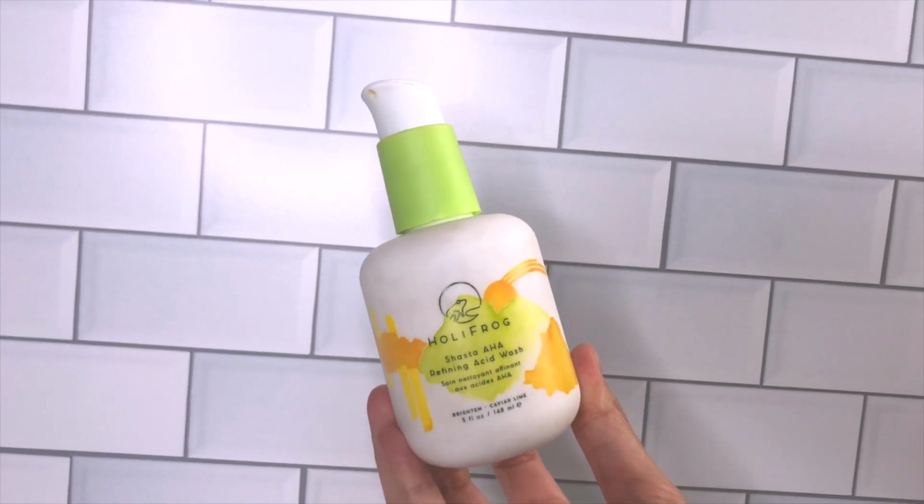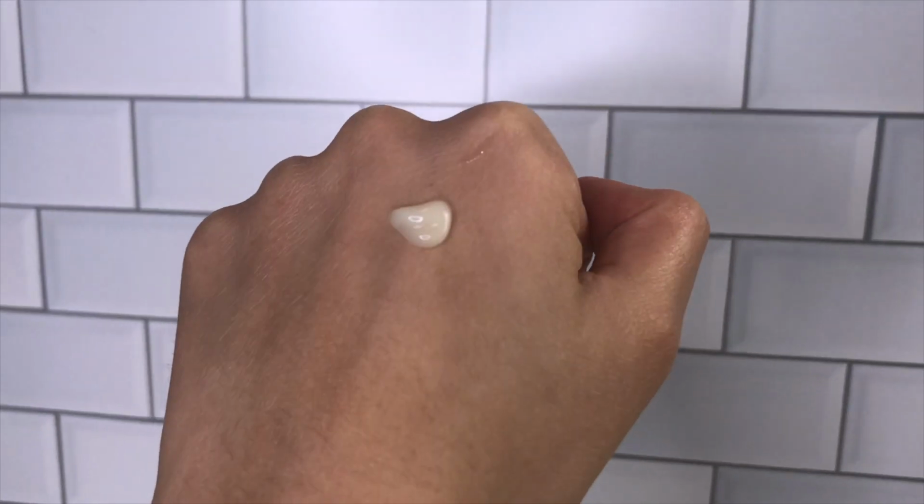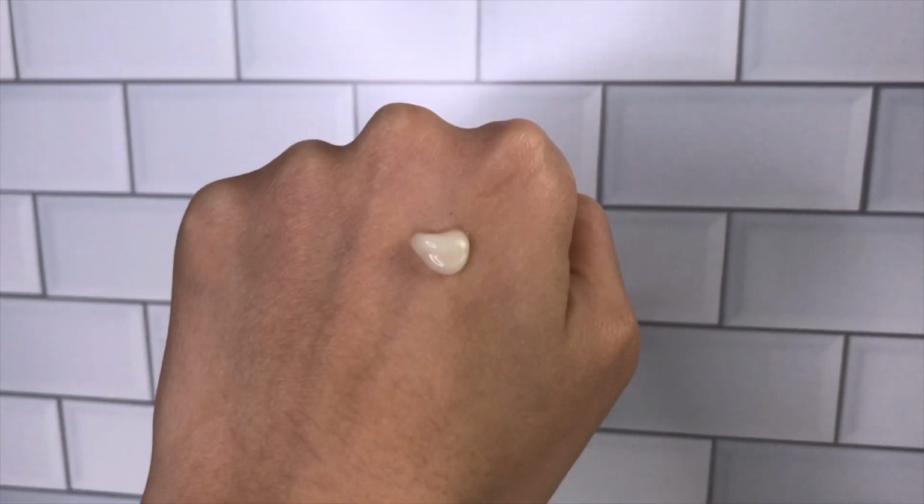Probably my favorite. This is again by Coley Frog, and this is the Shasta AHA Refining Acid Wash, and this is a pH of 4, and it is supposed to clean and clear pores to reveal smooth, glossy skin. Pricey, guys, these are worth it.